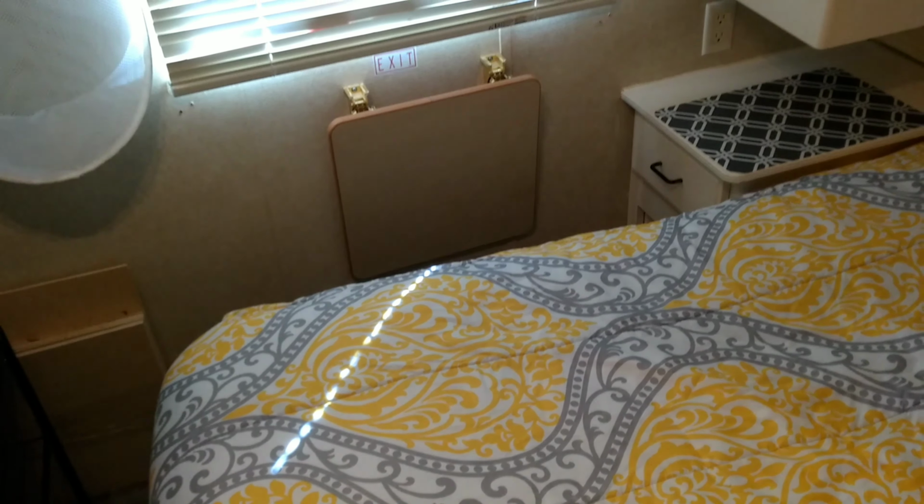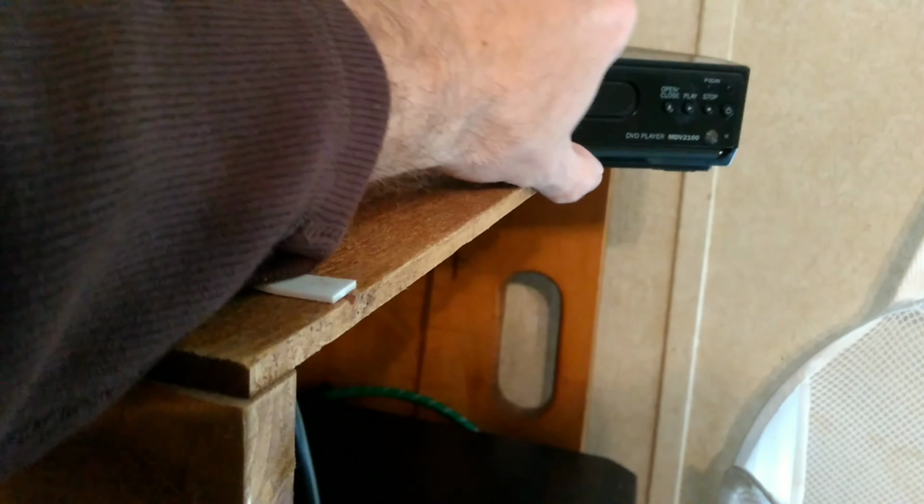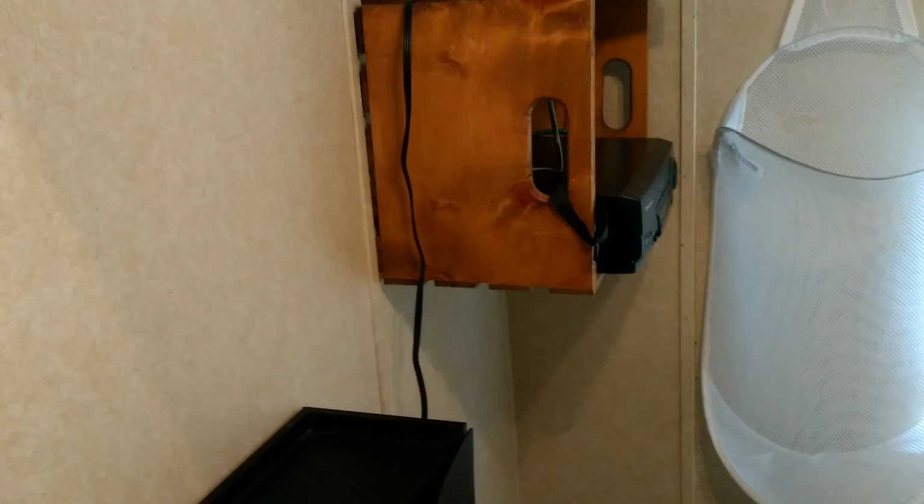There's a little TV shelf that I made into a desk, and these components right here are permanently attached to this crate, so they won't fall out or anything whenever we're moving. But we did take the TV into the house.